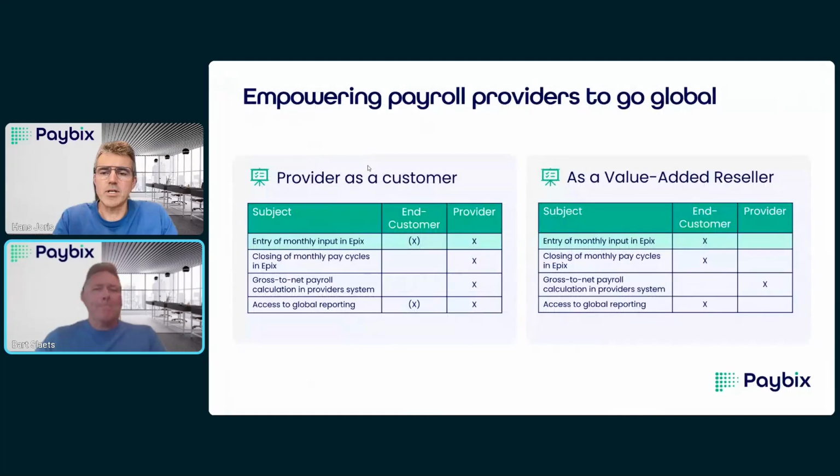There's a question coming in, Bart, from Elzbieta. I hope I pronounced that well. Why are all those data important to be kept in the system? I will ask Elzbieta which data she's specifically referring to, but if you can already start answering maybe.